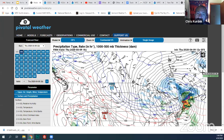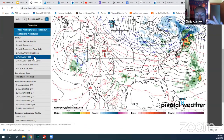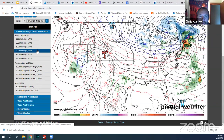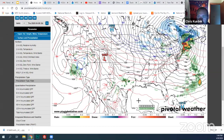And as I said earlier, there's a lot of variables that go into the weather. As you can see here on the left, there's conditions in the upper atmosphere, which we often look at. That would go at the top of the forecast funnel, more of the planetary scale. So upper conditions, or temperatures in the upper atmosphere. But often we look at the surface. We can look at surface precipitation and the type.